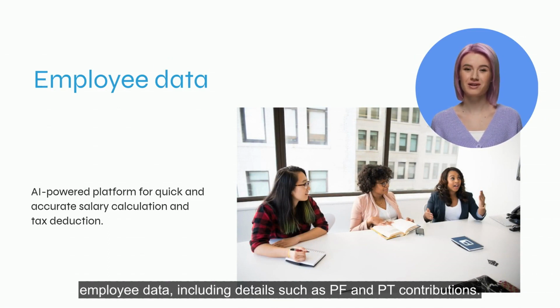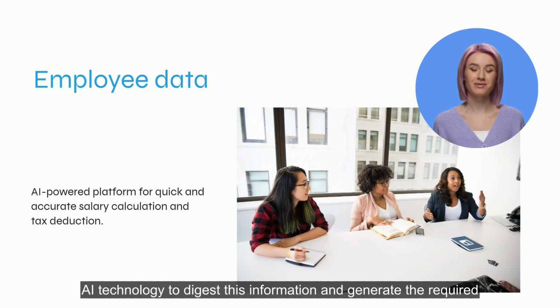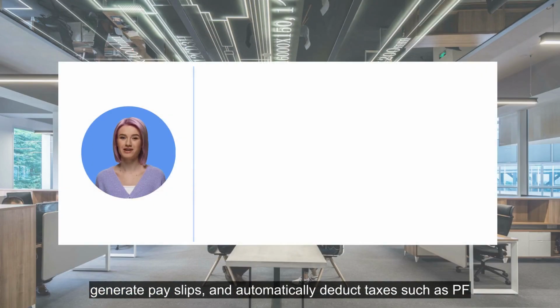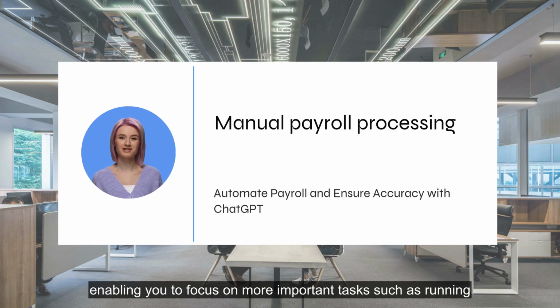The system then utilizes its advanced NLP-modeled generative AI technology to digest this information and generate the required output in a matter of seconds. ChatGPT can help you to calculate employee salaries, generate pay slips, and automatically deduct taxes such as PF and PT. This can save you hours of manual work each month, enabling you to focus on more important tasks such as running your business and meeting the needs of your clients.